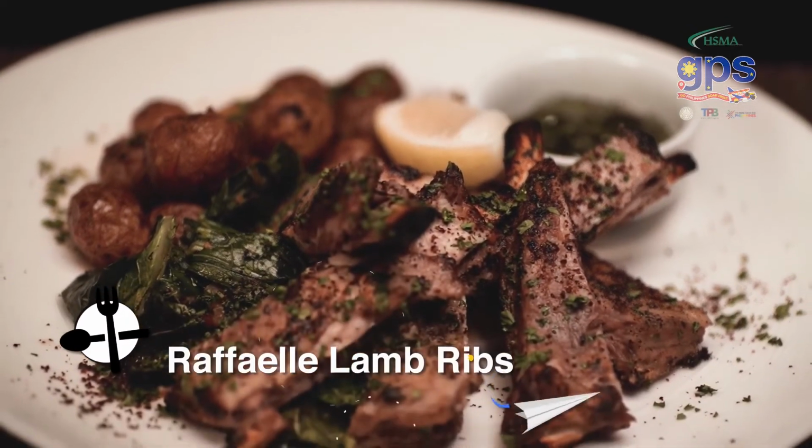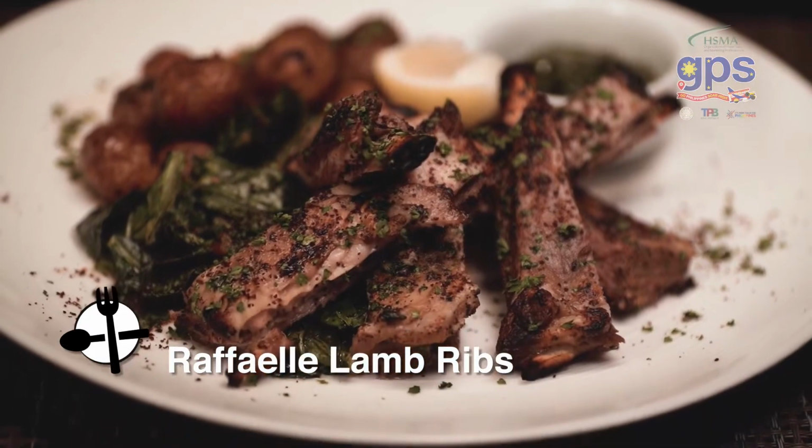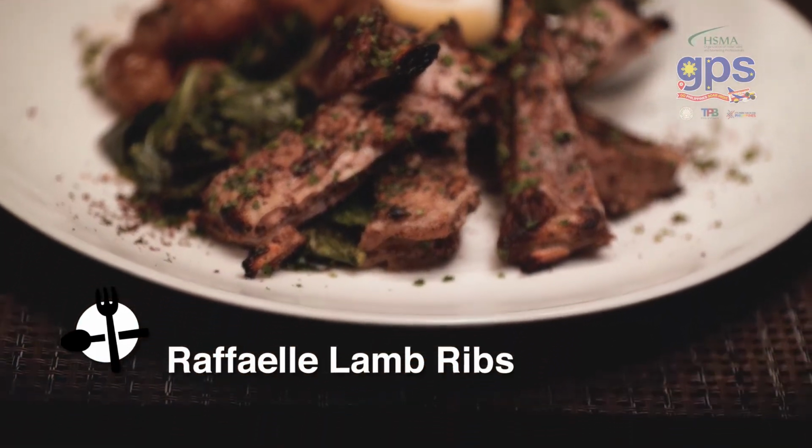Chef has been excitedly waiting for my feedback. Craving satisfied. Oh, thank you very much. This is wonderful stuff. Thank you for sharing this with us. This is actually the Raffaelle lamb ribs. Okay. We sous vide this for more than 12 hours. Then we finished it in the wood-fired oven. Cheers.